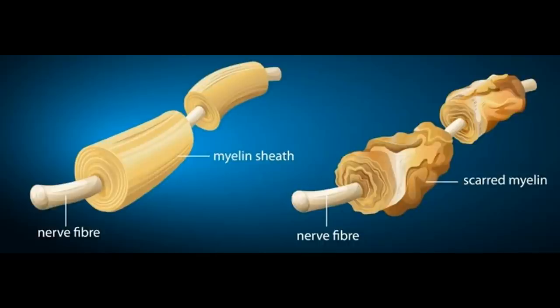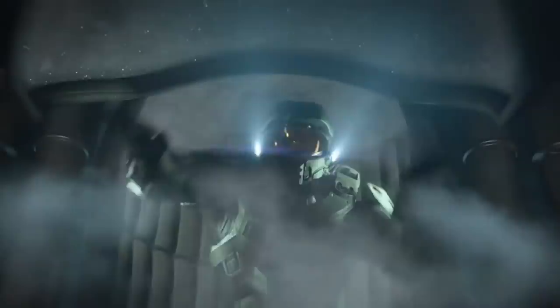With the degradation of these insulative sheaths, the signals don't reach their desired destination, and the person experiences gradual degradation of their muscle strength. They'll experience muscle weakness and, in worst case scenarios, full paralysis.